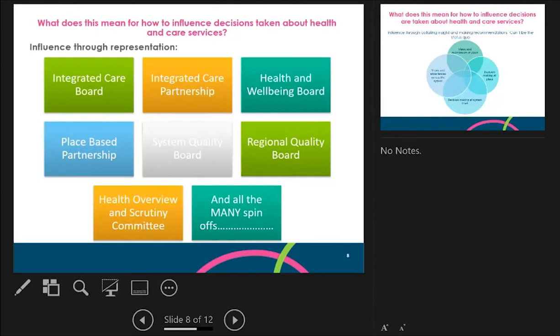Integrated care partnerships are all supposed to have a voluntary and community sector or Healthwatch rep, and they are a little bit further behind the integrated care boards, but certainly the development of the strategy will strengthen them and how they work together. So by having a representative there, that's an important way to get people's views listened to and to get them responded to and action taken on their behalf.